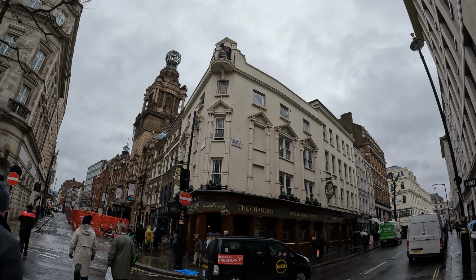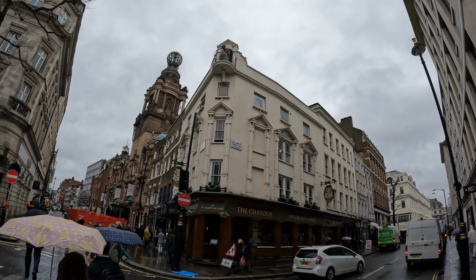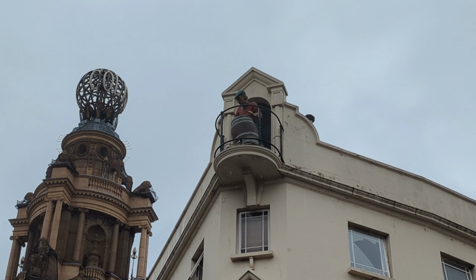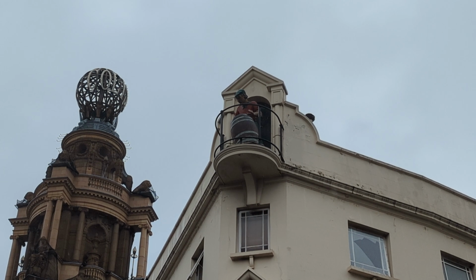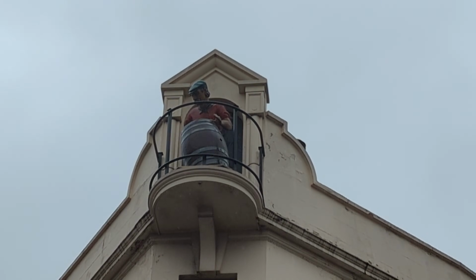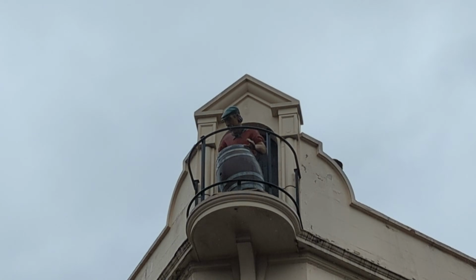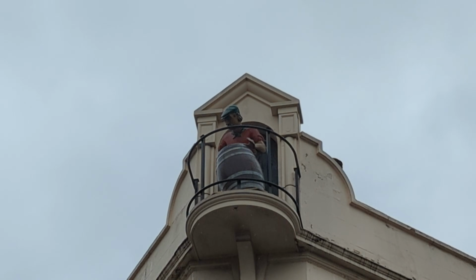The upper floors have stucco with some classical detailing. There's triangular pediments over the windows and so on. Probably the most notable feature of the exterior is the balcony and alcove at the top of the building on the corner that has an automaton cooper, and that is the work of toy maker Ron Fuller.